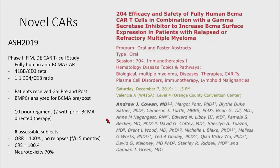So my second favorite abstract is going to be presented by Dr. Cohen from Seattle, with Dr. Green. This was their CAR up in Seattle, a first-in-man study. It's a fully human anti-BCMA CAR. What they do is give patients a gamma secretase inhibitor before therapy with the CAR, hoping that it can increase the expression of BCMA and make it a better target.